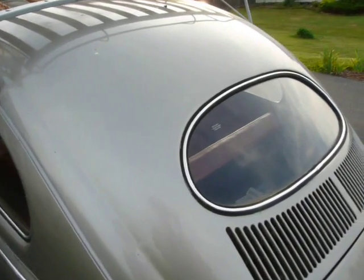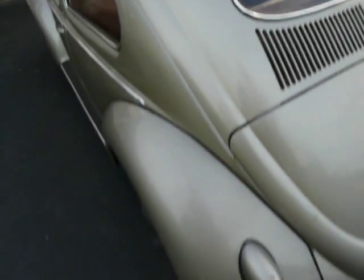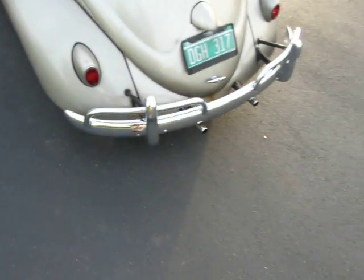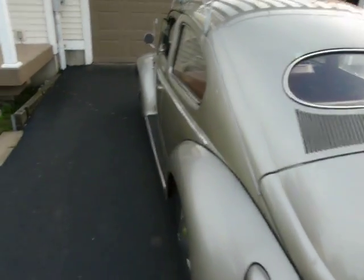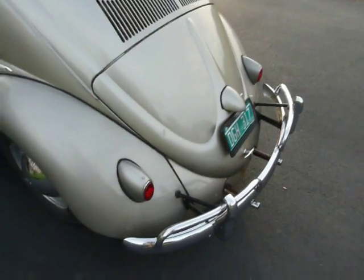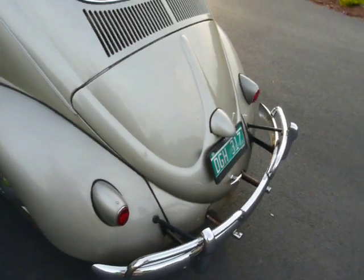1957 was the last year it had an oval rear window. So it's a 1.2-liter air-cooled boxer 4-cylinder engine. It develops about 36 horsepower.